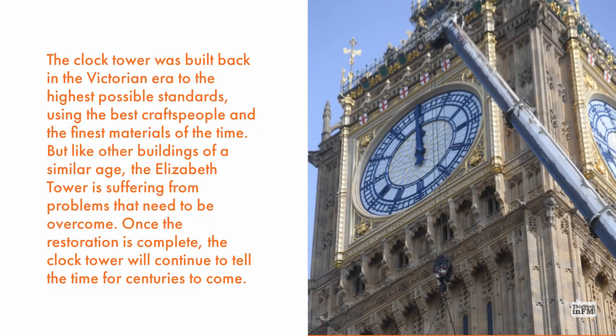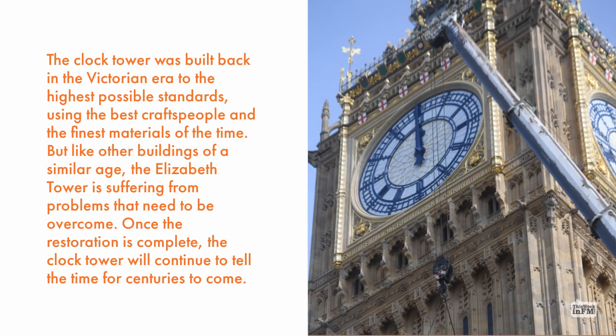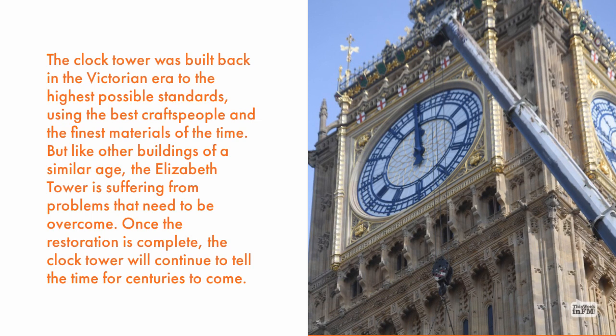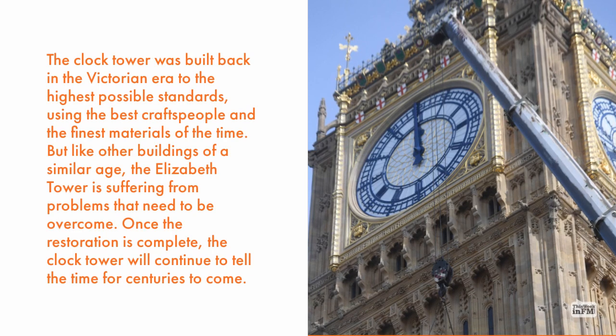The clock tower was built back in the Victorian era to the highest possible standards, using the best craftspeople and the finest materials of the time. But like other buildings of a similar age, the Elizabeth Tower is suffering from problems that need to be overcome. Once the restoration is complete, the clock tower will continue to tell the time for centuries to come.